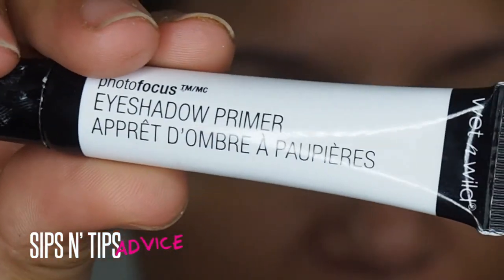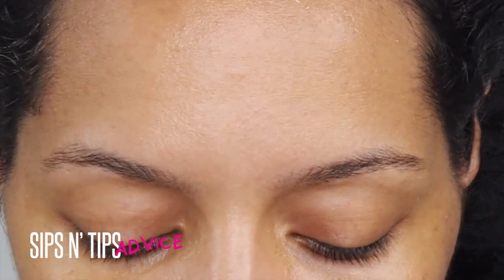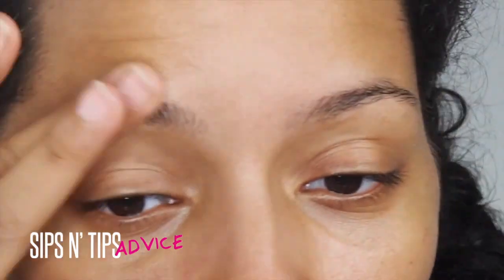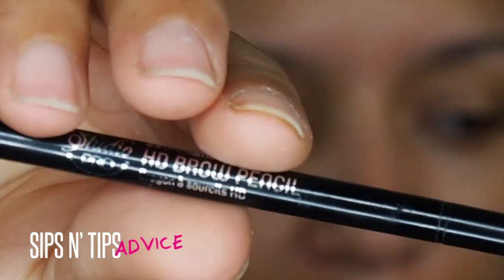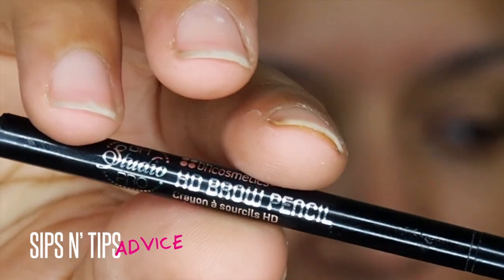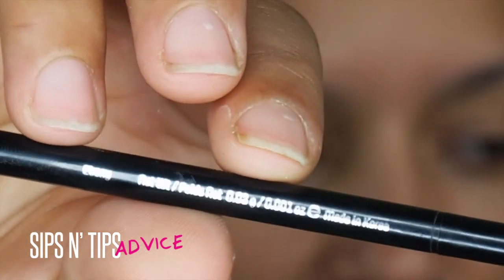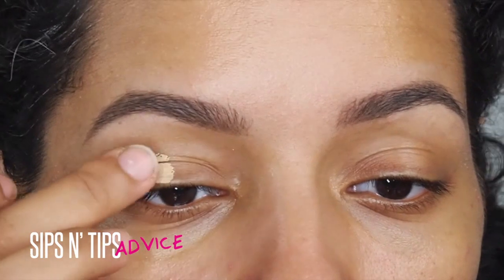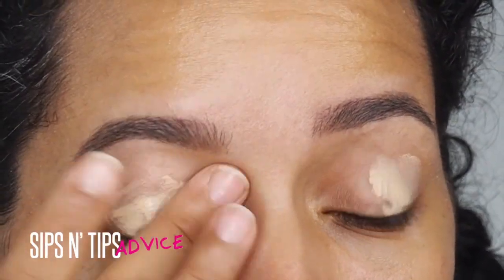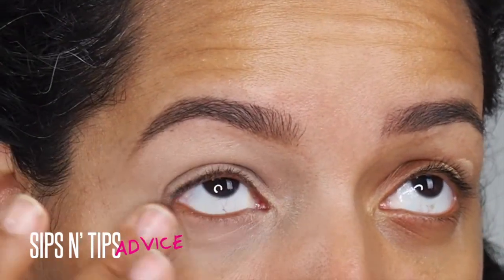And today I'm going to prime my eyebrows with this Wet n Wild. I personally don't like to use this as an eyeshadow base because I like cream eyeshadow bases, and I already purchased this, so I'm going to get full use out of it, but it works great for my eyebrows. I'm just going to go ahead and fill them in with this BH Cosmetics Studio Pro eyebrow pencil in Ebony. I'm going to be using this Inglot eyeshadow base as my eye primer, and I just like to spread it all over my eyelid and on the bottom as well.